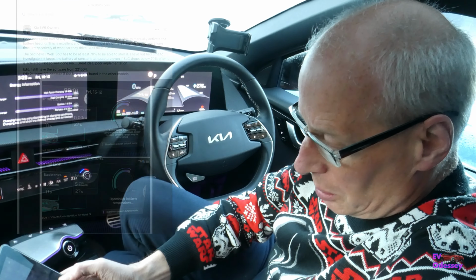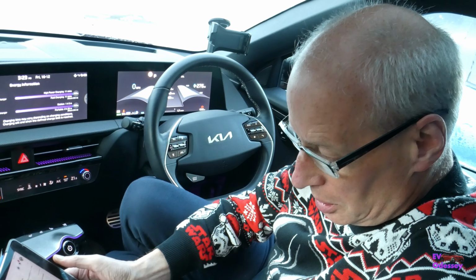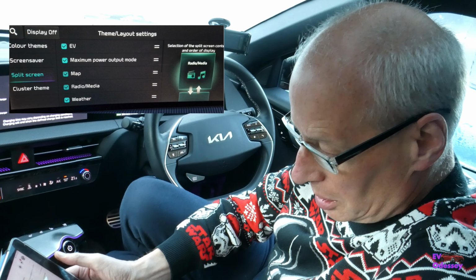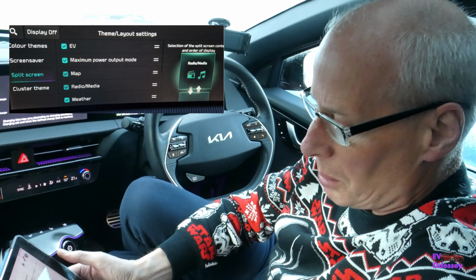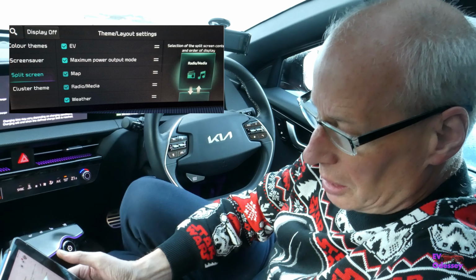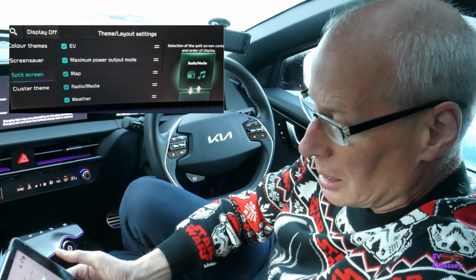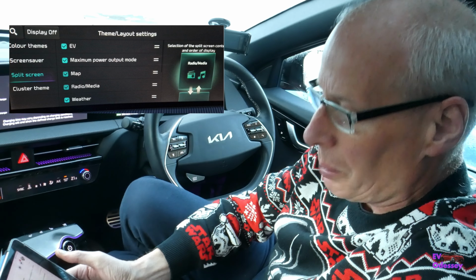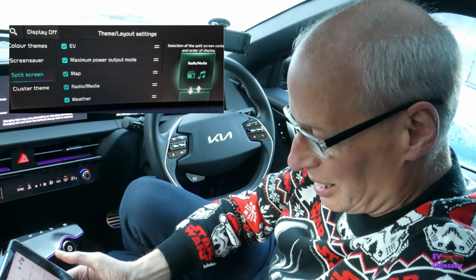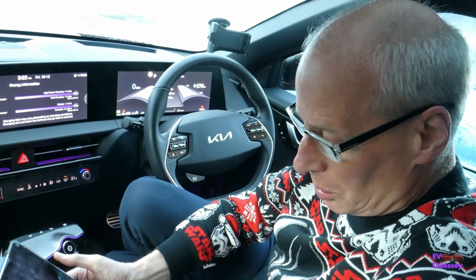And there's also a split screen. It's in the split screens if you go and search for it on the GT under maximum power output mode. So as you can see, interesting stuff, but it probably means you're going to really splurge all of that battery power in no time at all, say if you're on a track or something. So interesting all the same.